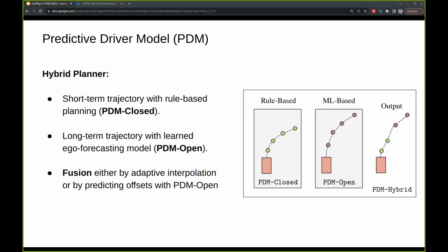And we came up with two strategies to combine the outputs of both planners. So the first is what we call an adaptive interpolation, where we basically infer both planners and then take the output from the PDM closed planner up to a certain horizon, and then append the output of the PDM open planner. And this cutting horizon can be either fixed or adaptive to how the deviation between the current state and the past predicted trajectory is, so it can account for the drift of the controller.